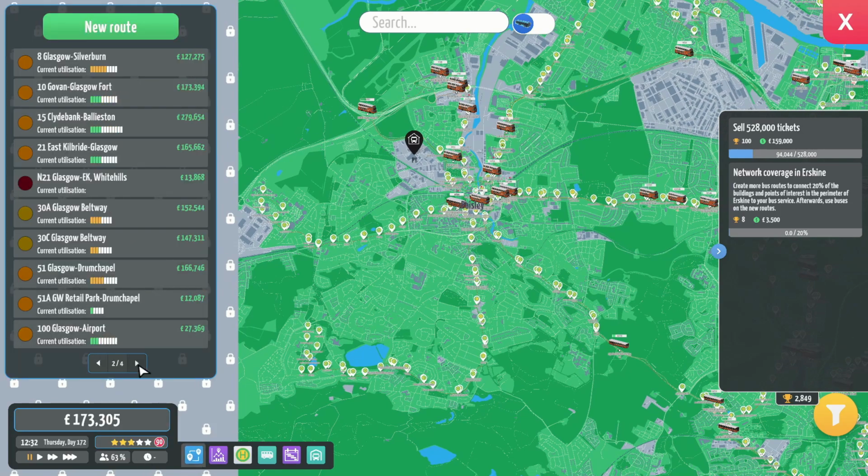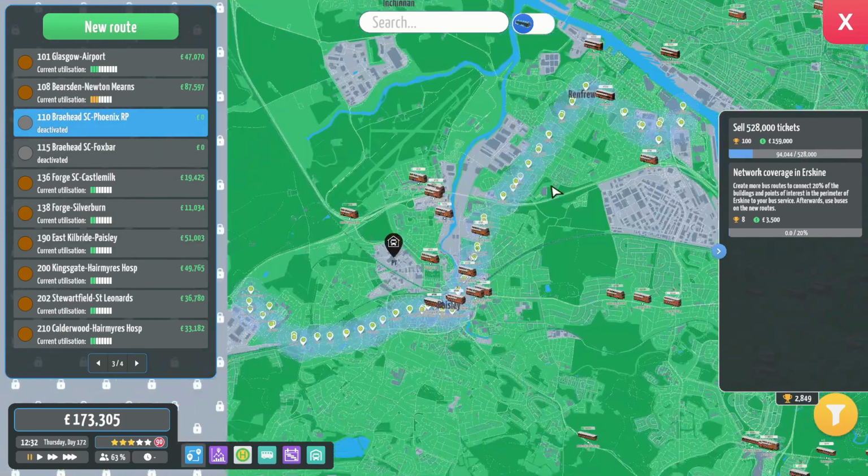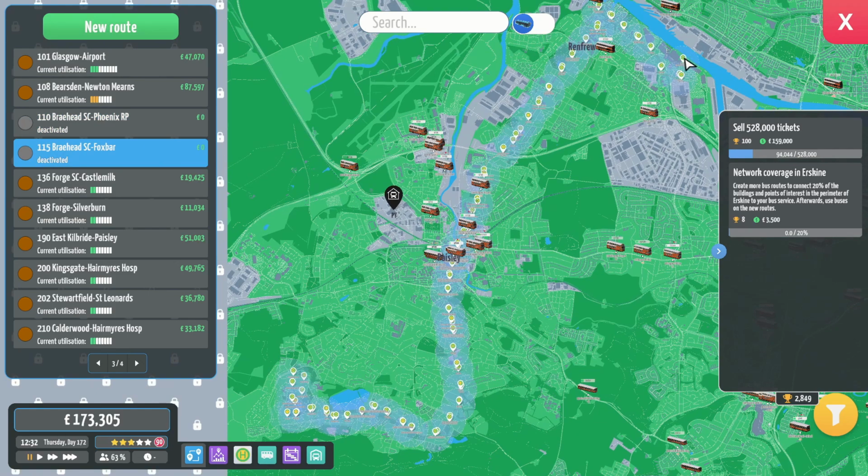Just a little reminder, almost entirely for my sake, because I spent so long on that timetable. The 110 runs from Braehead up here, through Renfrew, down the main road to Paisley, and then over to Phoenix Retail Park. And the 115 runs from Braehead a different way into Renfrew Town Centre, then follows the 110 down to Paisley Town Centre and goes down to the Foxbar estate.